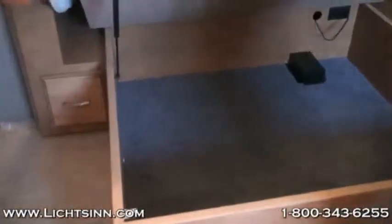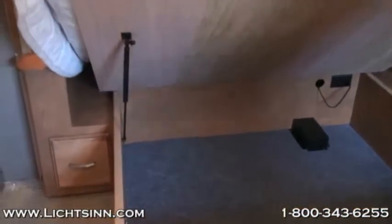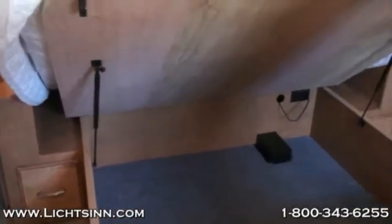And just like in the 35P, you also have some really great storage below your bed. Again, this storage space is on struts, so as you can see, you don't have to struggle to keep that open. It does that all on its own.